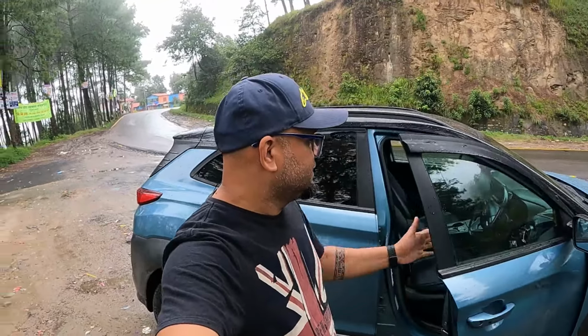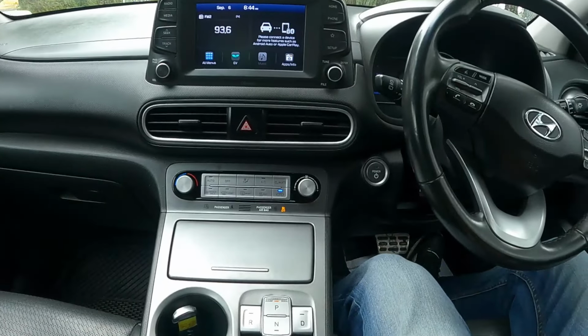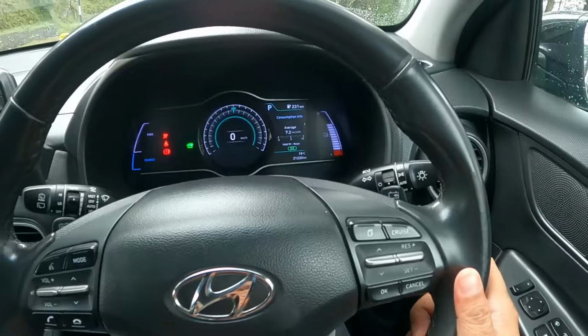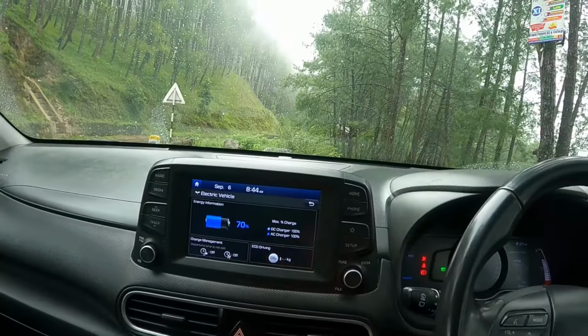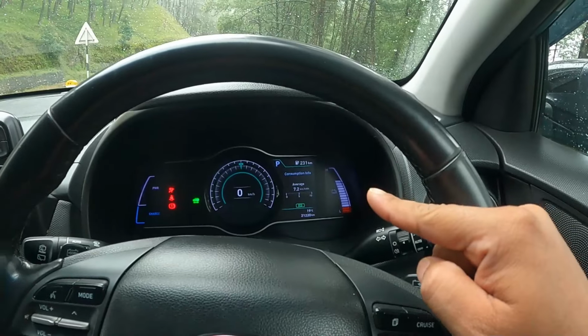You've got a proximity sensor here, and you've got a push button start. Lots of physical buttons here. I love them. I've got 231 kilometers of driving range with 70% battery. And we have done 34 kilometers already. You know why I'm doing this?